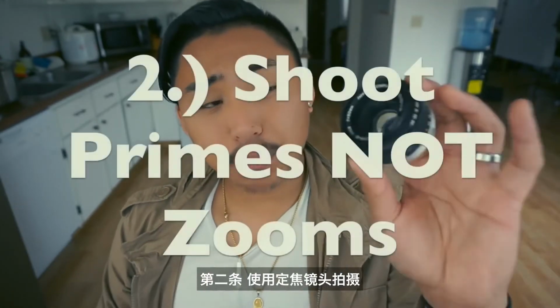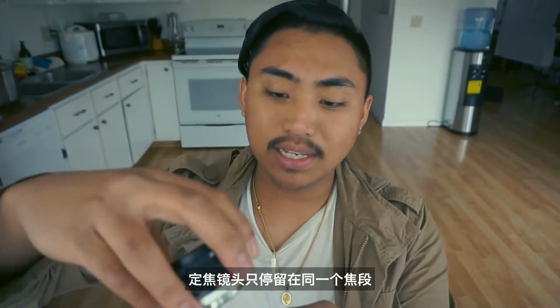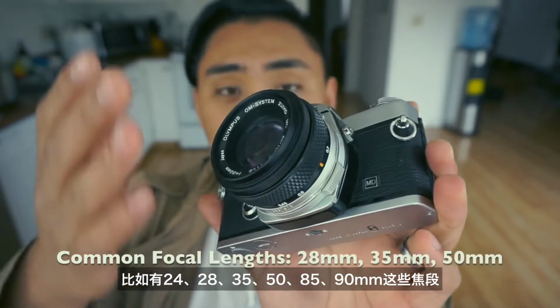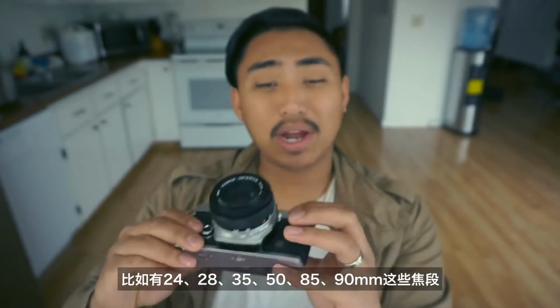Number 2, shoot primes, not zooms. Now, prime lenses, if you guys didn't know, are lenses that are stuck at one focal length. Prime lenses come in all different focal lengths. They make a 24, 28, a 35, 50, 85, 90, you name it. You can find a bunch of prime lenses out there.